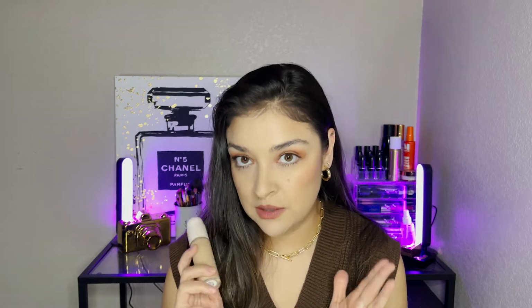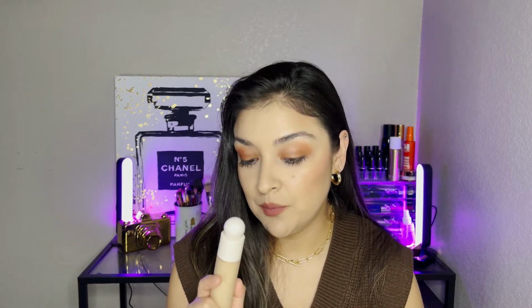But it's super, super lightweight, as it's mentioned in its name. It's called the Soft Touch Weightless Foundation. But it is super lightweight, I do really agree with that. You don't really feel like that heavy cake face on the skin. It really feels like you're wearing no foundation. So I really love that for how much coverage it gives you.